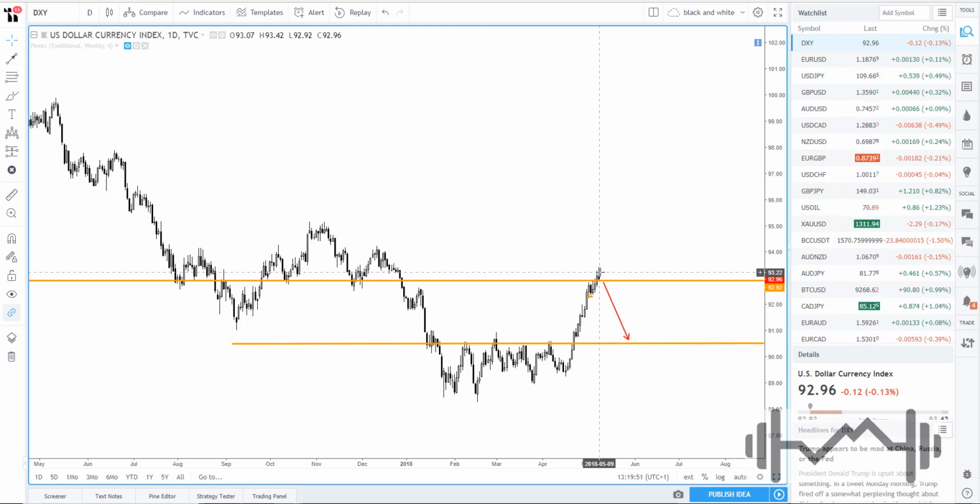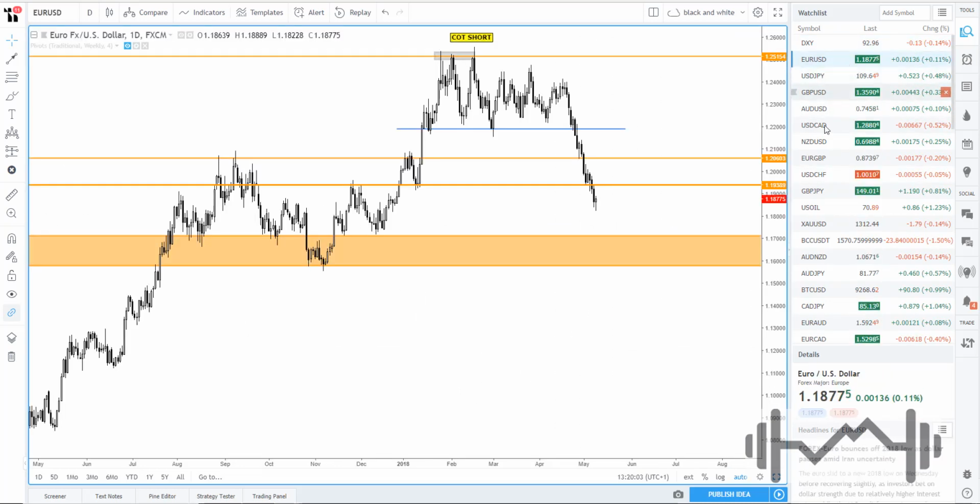The only thing we are seeing is we're still seeing strength in the dollar against the Japanese yen, but let's see how we can potentially find some trading opportunities now across the market. So if we come across to the euro, what do we see? Well, in terms of levels and structure and how we can look at trading this, right now it's not really the cleanest of levels.